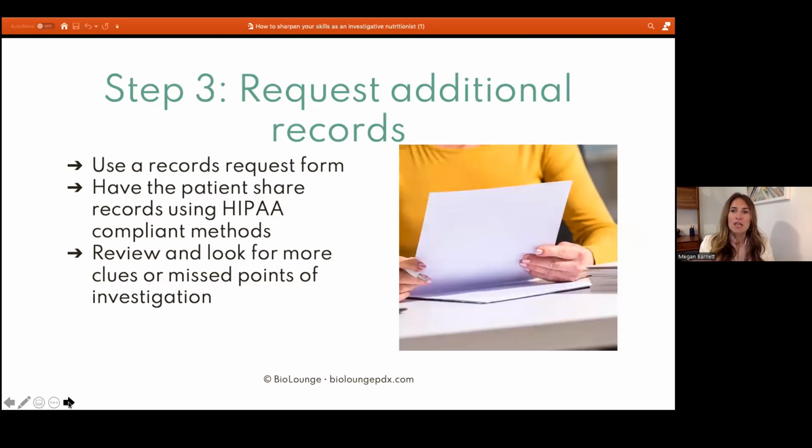Okay, you don't have to have a plan in that initial consultation. Sometimes you're going to immediately start thinking, I'm concerned about this thing or that thing, right? But sometimes you're going to want more information from previous providers, okay? So we use record request forms and we will request records from their physicians, acupuncturists, physical therapists, massage therapists, it doesn't matter. Anybody that might have more information about what's been going on with this person.